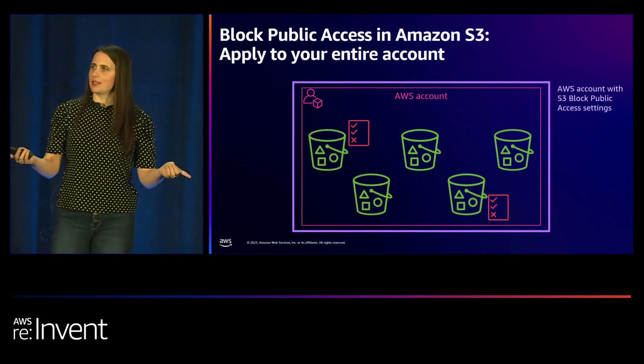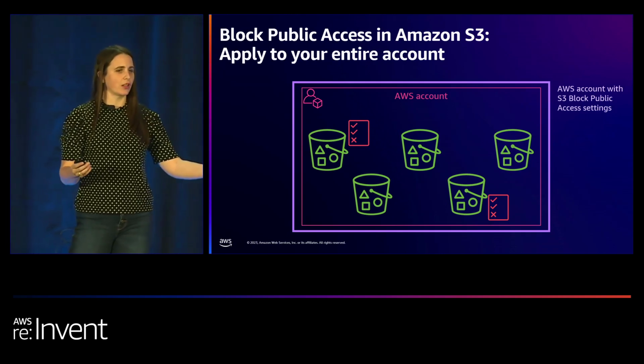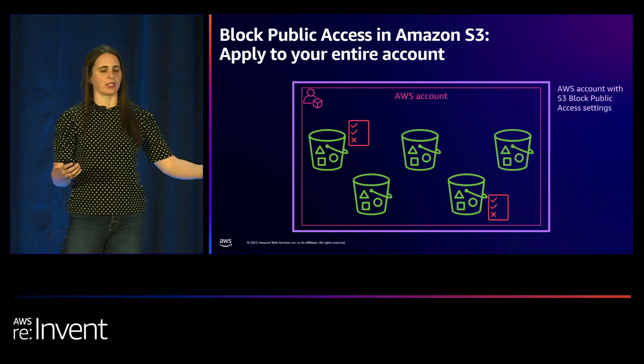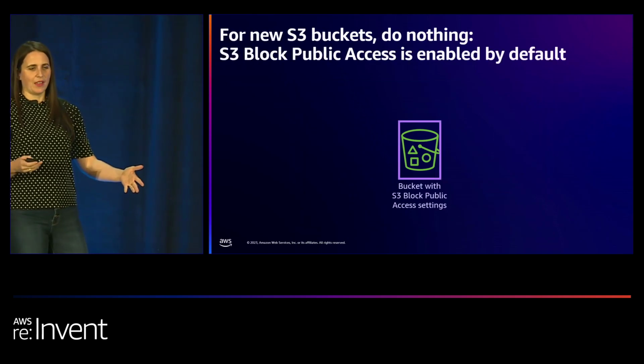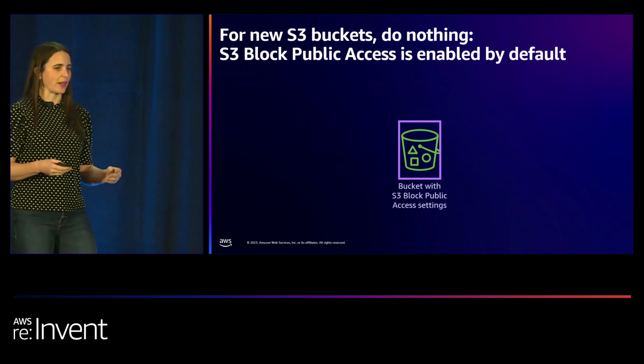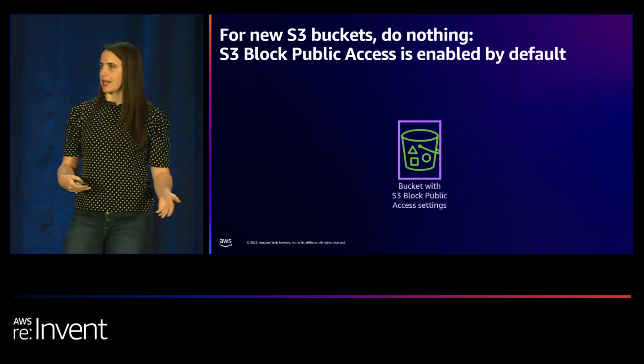And in fact, to make the feature even simpler, you can and should set it account-wide. When you do that, it means all of your existing S3 buckets will be covered this way. It's set and forget with no further configuration needed. And remember, for new S3 buckets, you don't need to do anything at all in new accounts as well. S3 block public access is enabled by default.